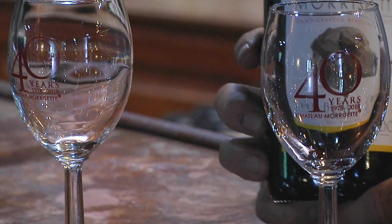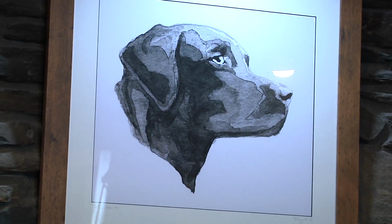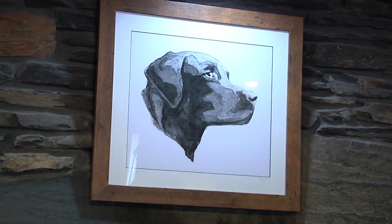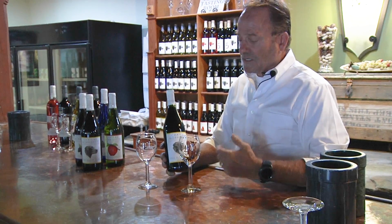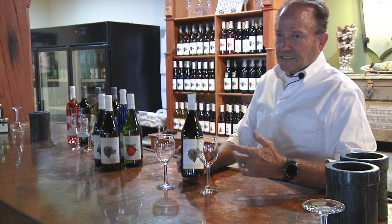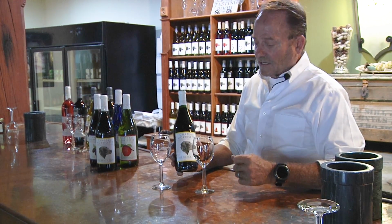Well, this is our Black Dog wine. This is named after my first black lab that I had when I got out of college, named Hans. And we realized the winery needed a marketing image, and we created the dog theme, and it's just been a tremendous hit from the get-go. And we're known as the Dog Winery all over the East Coast.